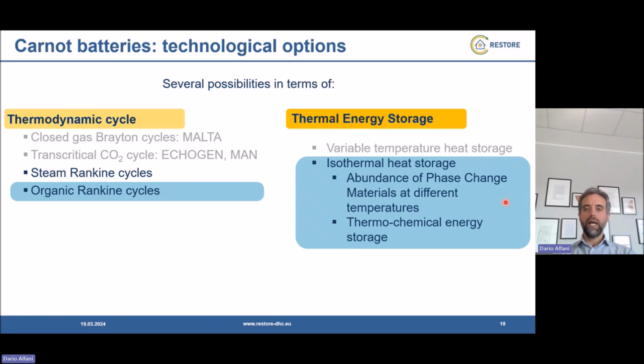And so the matching with the isothermal heat storage is particularly interesting. In this case, it's possible to use phase change materials. There are many of them based on fatty acids, but also inorganic materials in phase change at different temperature levels. But they also pose some limits in terms of heat transfer coefficient and energy densities. While in this case, thermochemical energy storage is investigated for increasing the compactness of the system and the techno-economical viability.